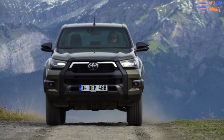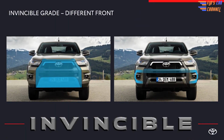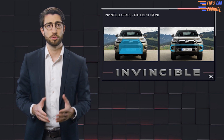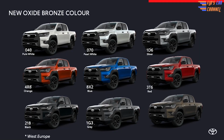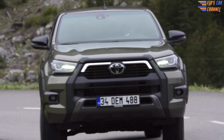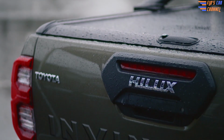The dedicated front of the Invincible grade had a simple objective: to strongly express Toyota tough truck DNA, as well as enhancing the visual width, thanks to the strong C-clamping corner architecture. The new Hilux is introducing a new exterior color we believe will become extremely popular: the new Oxide Bronze. It blends toughness with a touch of elegance, and it shows how the new Hilux can be tough and recreational at the same time.